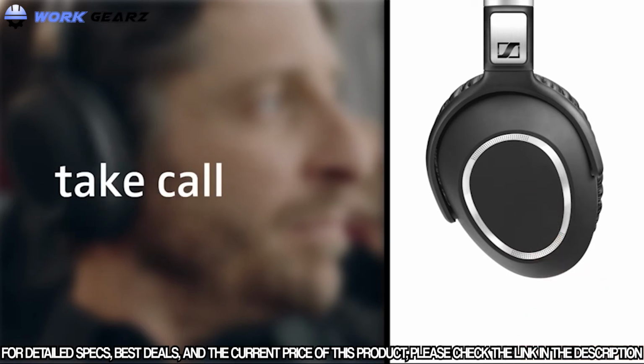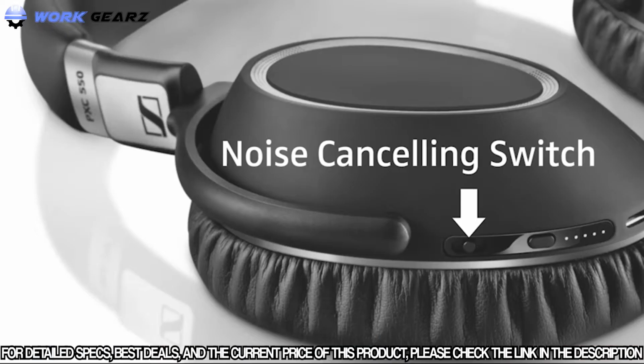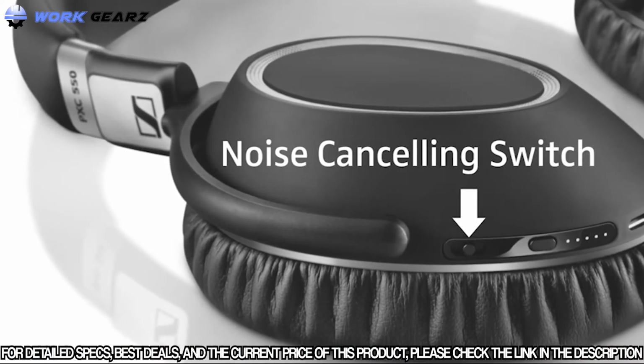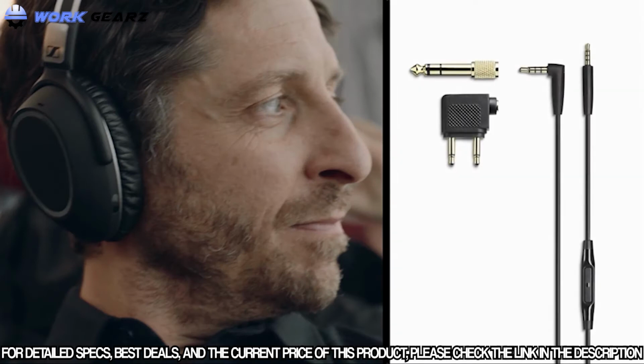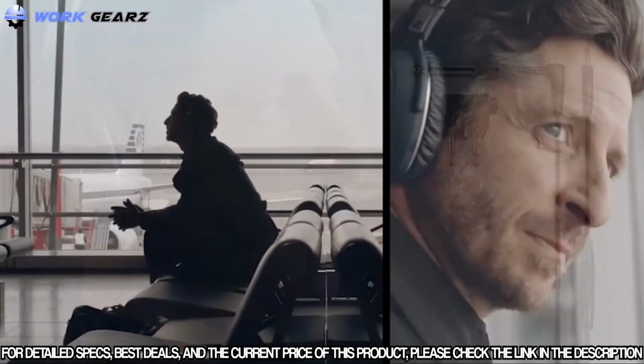Take an incoming call by tapping once. And once again to hang up. With the switch, you may choose to have active noise cancelling on or off. PXC550 comes with an audio cable and the adapters to connect it to an airplane sound system.